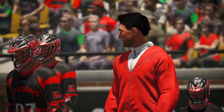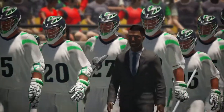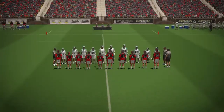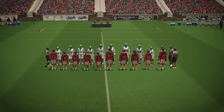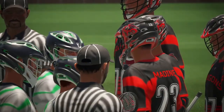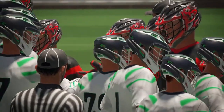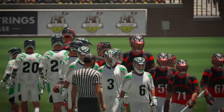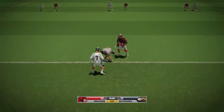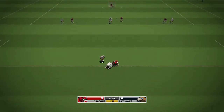Filling up here at Durham Bowl. Couldn't ask for better weather than this. We are all set and ready to go. Let's go down to the X.